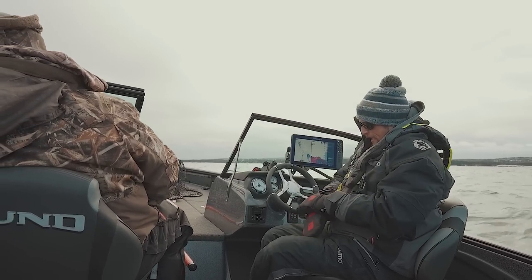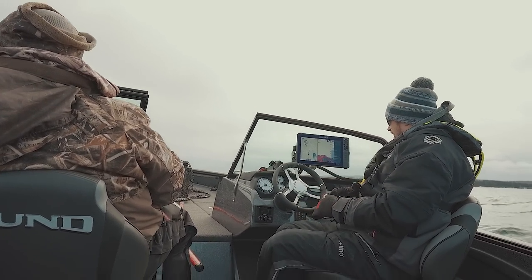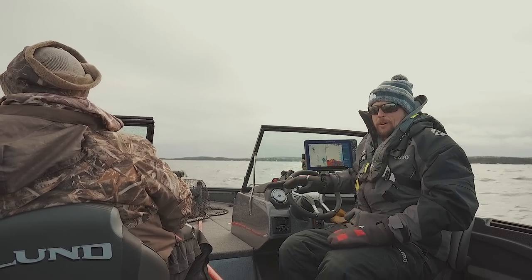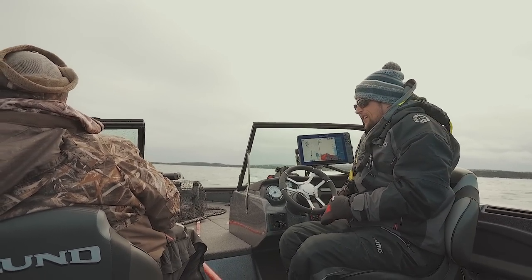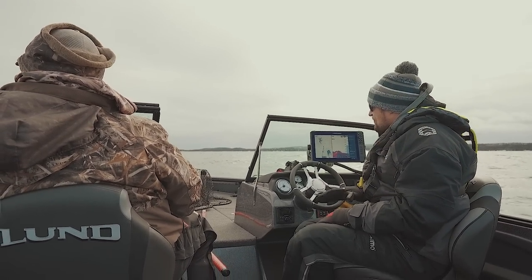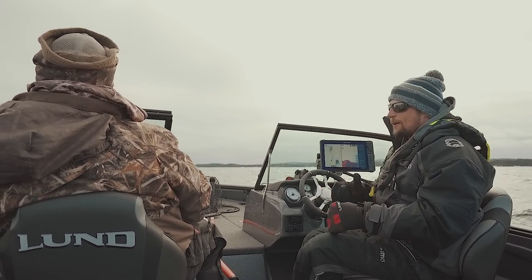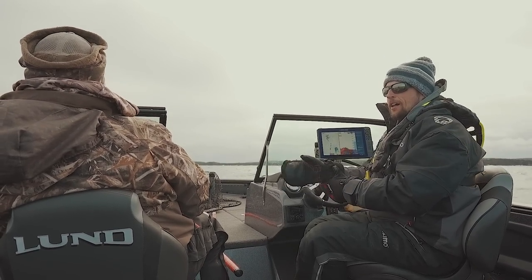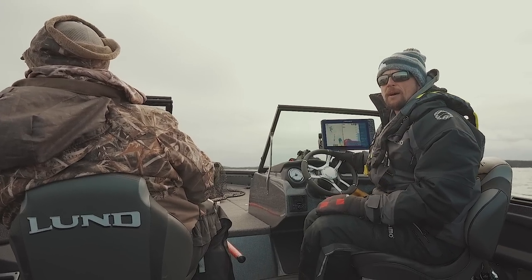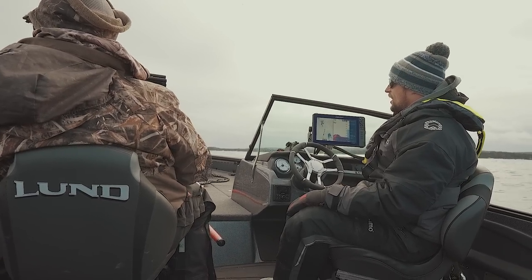All right, each day out here tells a story, and so far today our story is that winter won't give up and Lake Superior is extremely cold and unforgiving, and that the wind forecasters are a little bit off from time to time. It was supposed to be pretty calm, but we have sizable chop, but luckily we have our 219 Lund here that got us out here safely.